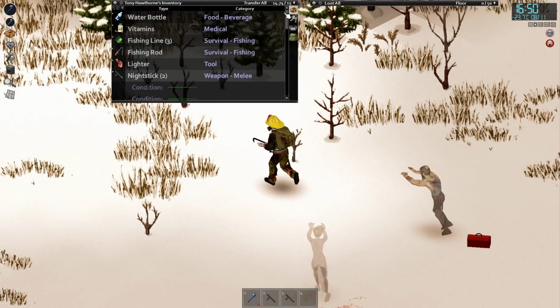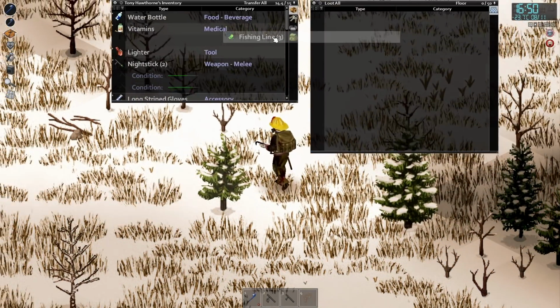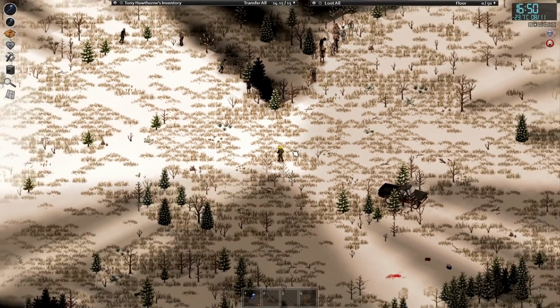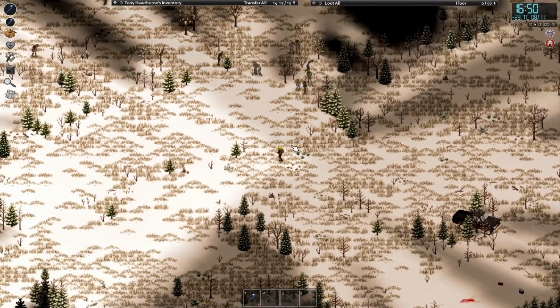Need fishing rods. There. Okay. Fishing rod and fishing lines. At least we can feed ourselves a bit when we get to Tony's parents' house now, because of the little pond in the back garden, so we should be okay now.